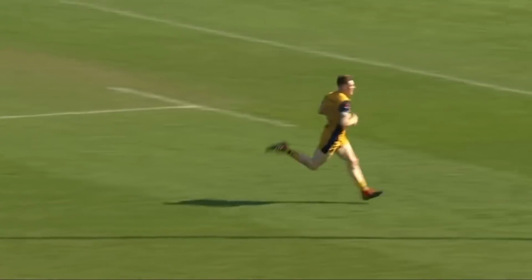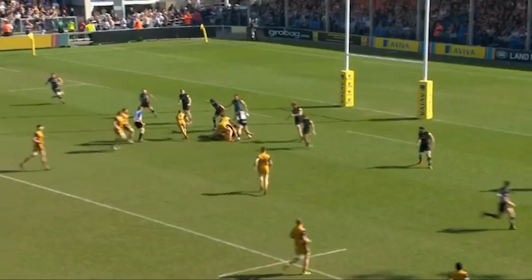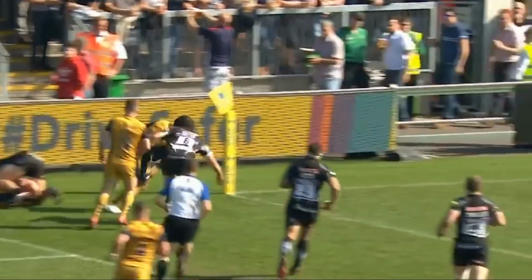A Henry Slade penalty moved Exeter back to within 7. However, Bristol seemed to find another gear and another try. Henson starting and finishing the score with the help of an outstanding offload from Jones.